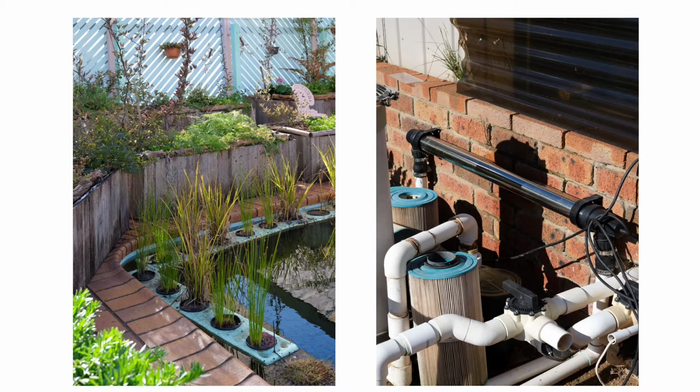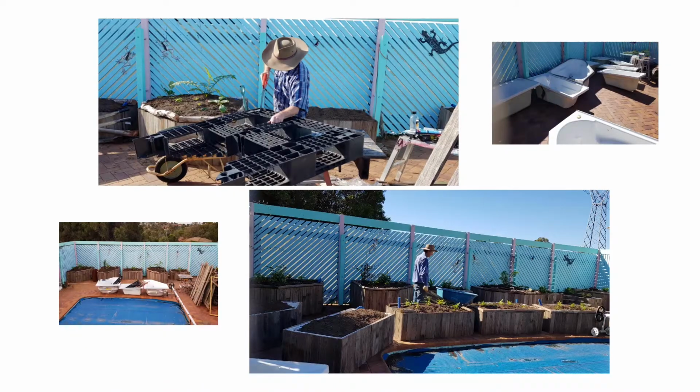By the way, you may notice the filter cartridges not in the filter housing. We don't need these anymore. More time and water saved not having to clean them. All the planter boxes you see are wicking beds, all made from recycled materials. There are 16 baths and saunas from the recycle shop encased in old fence palings.